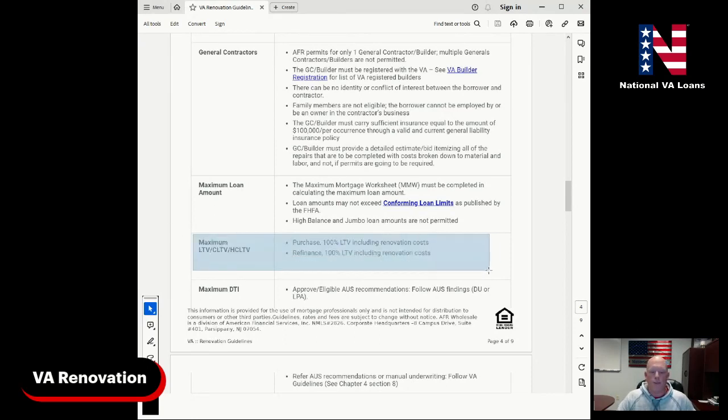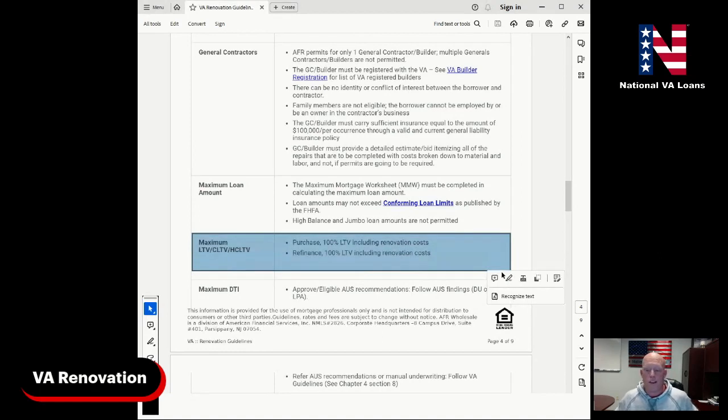But the best thing about the VA renovation is that it's still 100% financing, whether it's a purchase or refinance. It can include not only the price of the home but also the renovation work, up to $200,000. That's pretty big, and a big difference from other renovation products that are out there. It's exactly why we love the VA loan. It doesn't require you to come out of pocket in some cases. The VA home loan, the VA renovation loan, and the VA construction loan are all kind of in the same boat as far as what they'll allow.